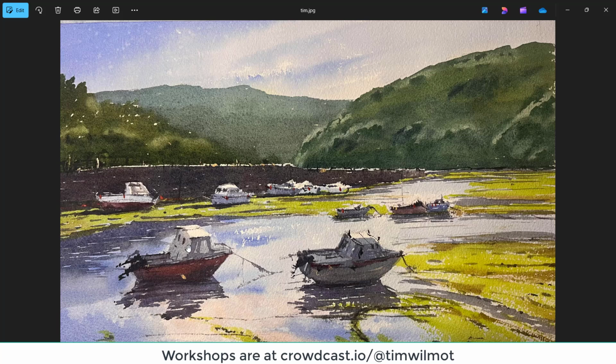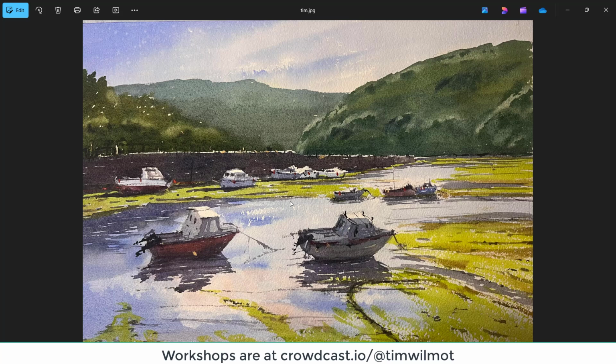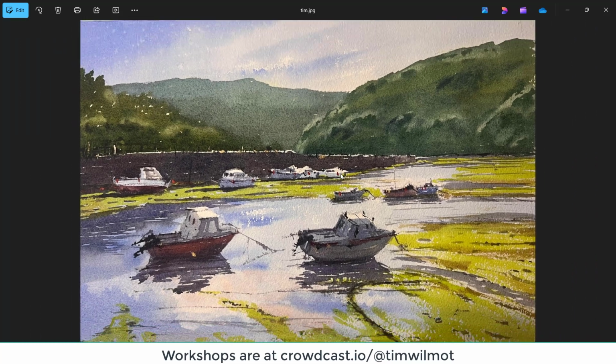Lovely boats as well. Nice boats in the middle. Here also, the foreground boats, brilliant. Nice reflections. Lovely light hitting the middle area. Yeah, I like the way that you've done it. Your boats are superb, Tim. Yeah, I think anyone called Tim paints good boats. Yeah, a really nice painting.